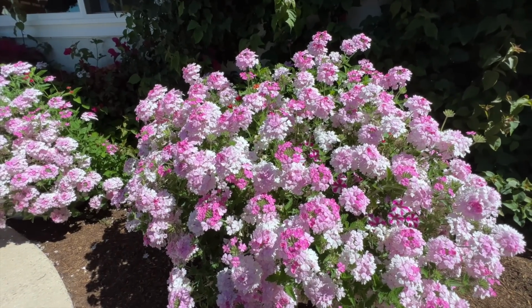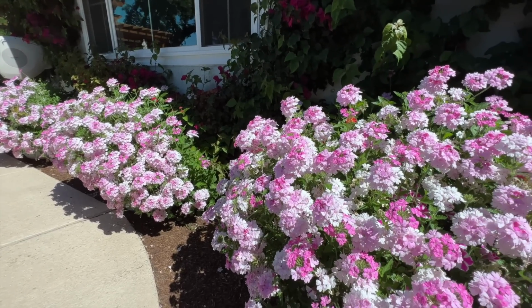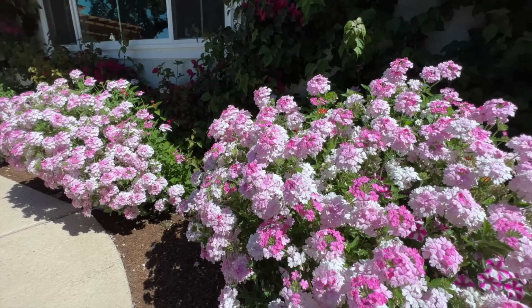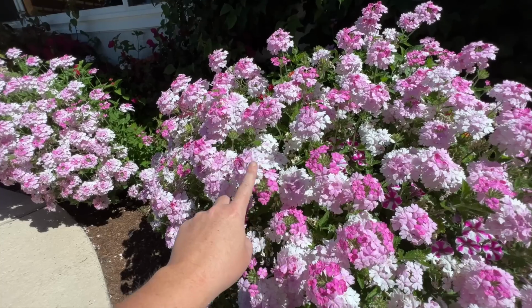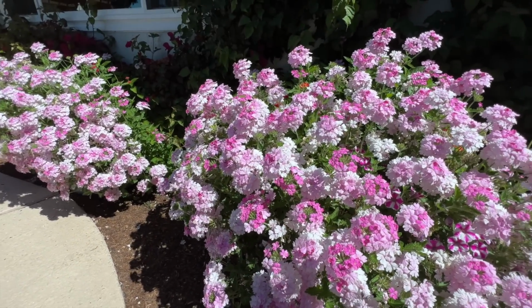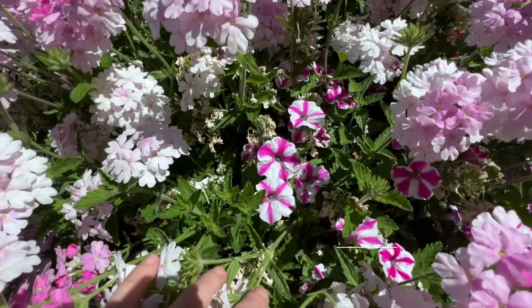Now, I do have to say that Suburban pink cashmere is a 2024 release, so it is not available in garden centers this year, but put this on your shopping list for next year. In September, October, go tell your local garden centers that you want them to order this plant because you are going to love it. You are not going to regret it.